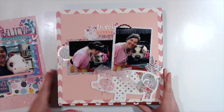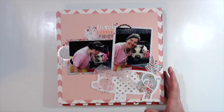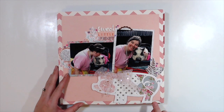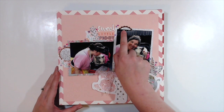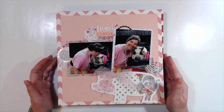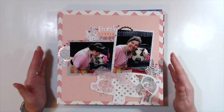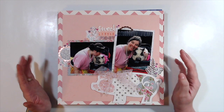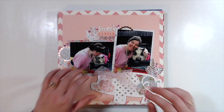This is a layout from back in September, which I just realized I never put the date. Oh, wait, no, the date's up there. September 27th of last year, 2018. This was a page kit that Christina made specifically for these photos.